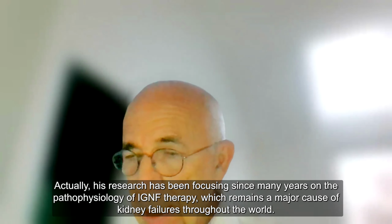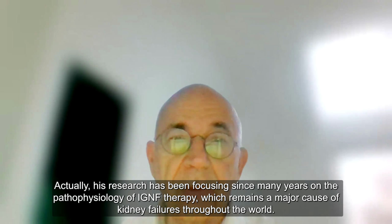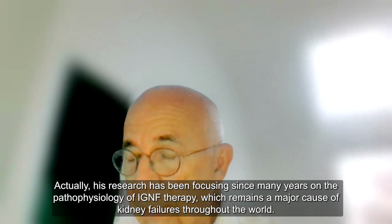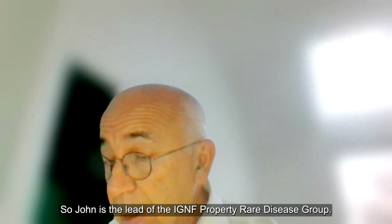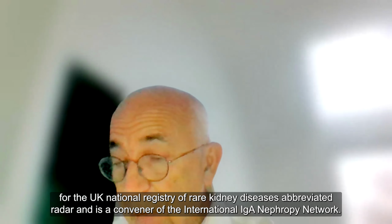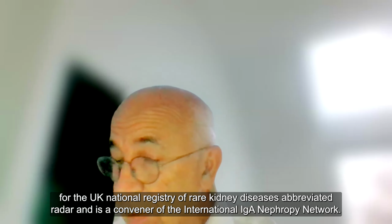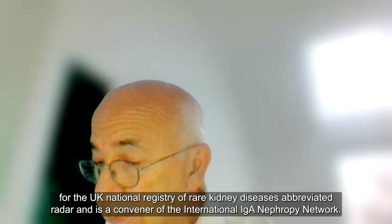Actually, his research has been focusing for many years on the pathophysiology of IgA nephropathy, which remains a major cause of kidney failure throughout the world. So John is the lead of the IgA Nephropathy Rare Disease Group for the UK National Registry of Rare Kidney Diseases, abbreviated RADAR, and is a convener of the International IgA Nephropathy Network.